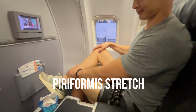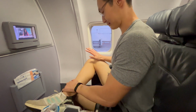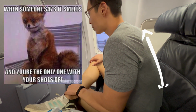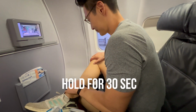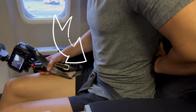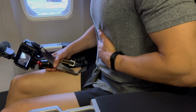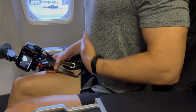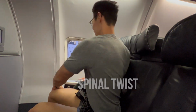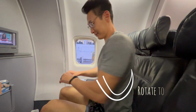The piriformis stretch, where you cross one leg over like a figure 4, bend at the hip, and keep your back straight. Hopefully you don't have stinky feet and your neighbor doesn't mind. Pelvic tilts: draw your belly button in and tilt the pelvis forwards, then flex through the back and tilt the pelvis back. This isn't actually a stretch, but it's an exercise that can help relieve back pain. Spinal twist: keep your back straight and rotate to one side at a time.